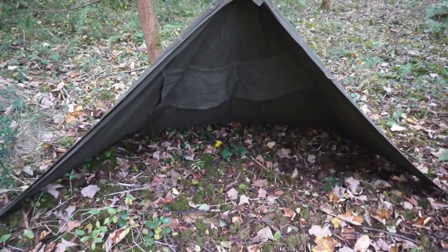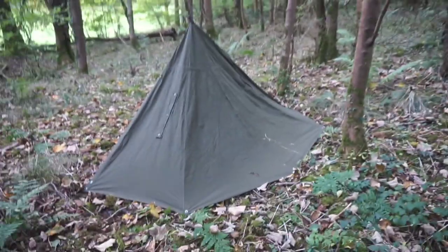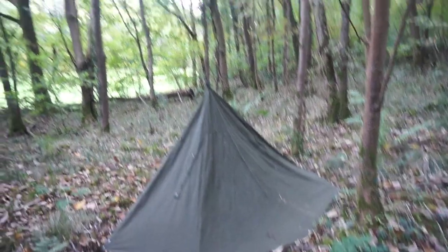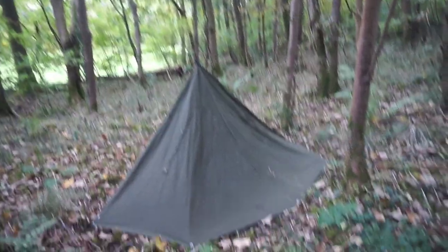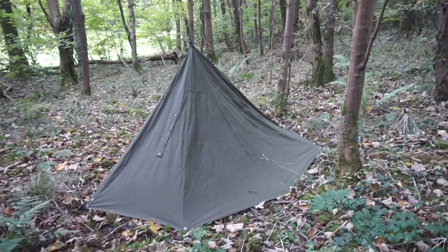So yeah, you see you can get hell of a lot more space in there. You can use them as day, like the half as a day shelter. So it's not as tight as you would usually get it. I could probably set it up a little bit better by having that bit up there a bit higher. But you know, it works for me. Let's get cooking.